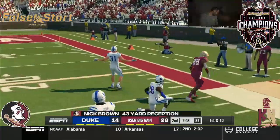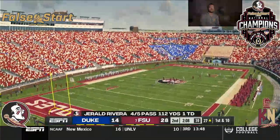He lets it fly. What a tackle. That was going to be a touchdown.